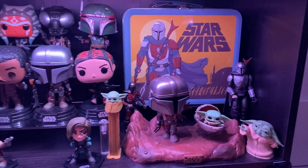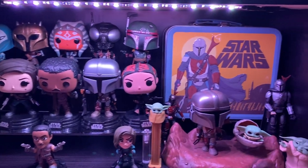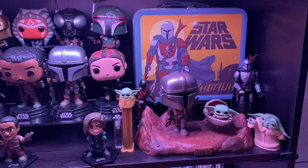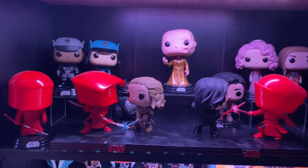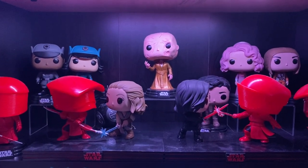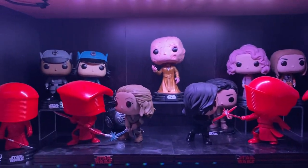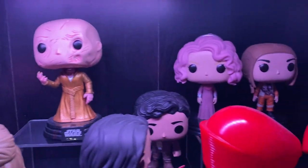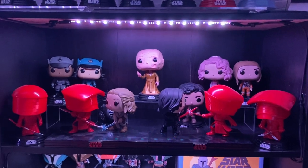And then we got a Mandalorian shelf. Again, random stuff, but mostly Funko. My Aunt Estelle bought me that lunchbox. And then next shelf up, we got a Last Jedi thing, which is cool. You got Snoke, and then the throne room scene, which is such a cool scene. You got Finn and Rose up there. You got a BB-9E. You got Poe, Holdo, and Paige. So that was kind of slick.